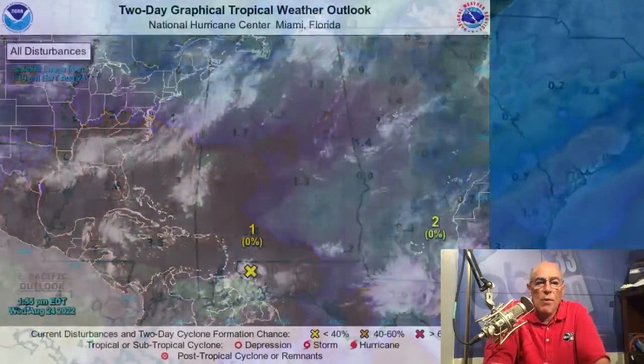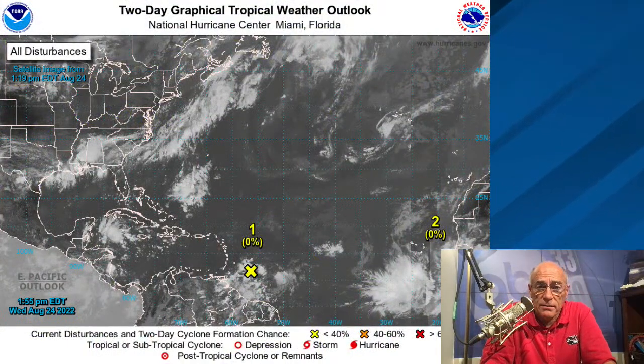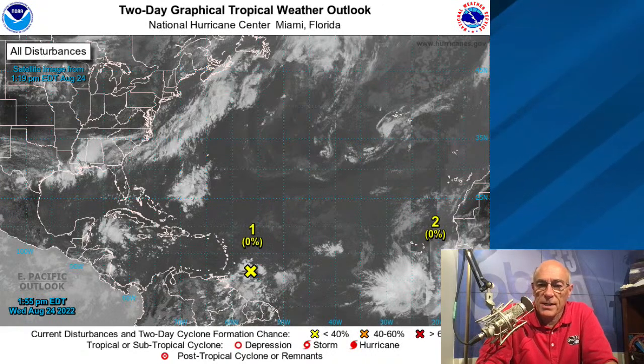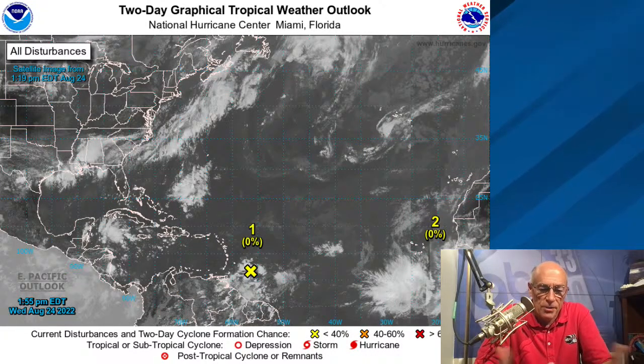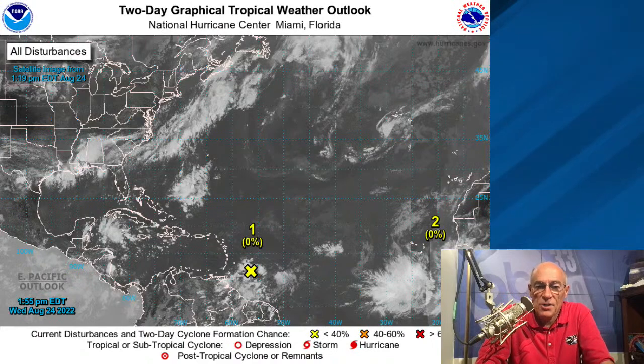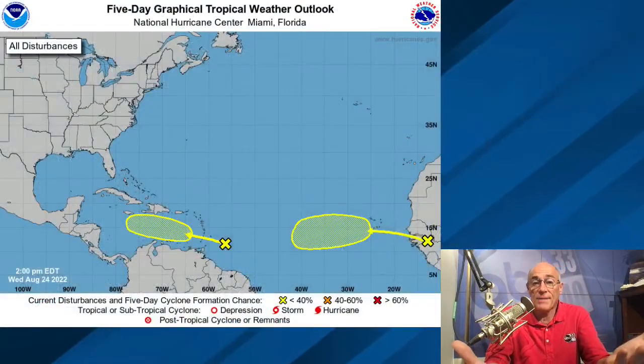So the tropics, always interesting in late August, or they should be, but quite frankly, they're really not. Right now, it's just so calm. We've got a few waves across the Atlantic basin. They're all having a hard time because of dry air, harsh winds aloft, and subsidence, sinking air. The waves identified by the Hurricane Center with no chance of development over the next 2 days and only a 20% chance over the next 5 days.